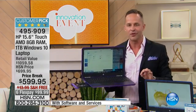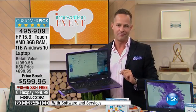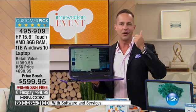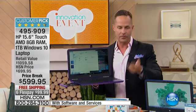Less than 50% of computers, and more like 30% of computers now in the US, have an optical drive built in. Less than half. Obviously you want one to watch movies and to be able to record things, to be able to play music, all of that.